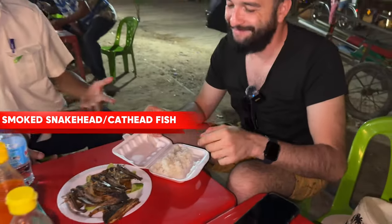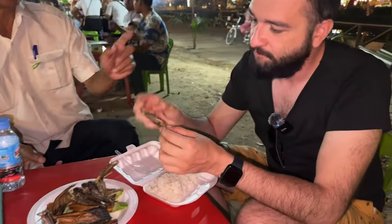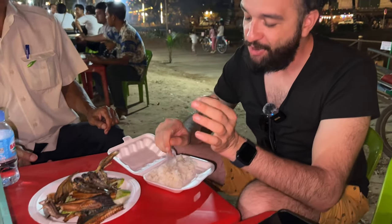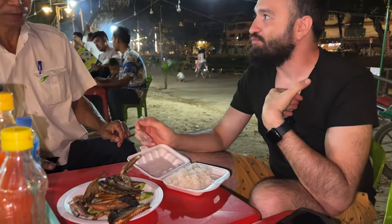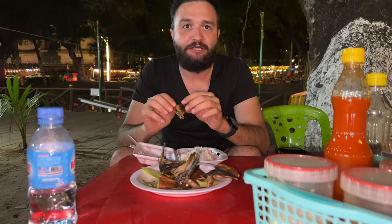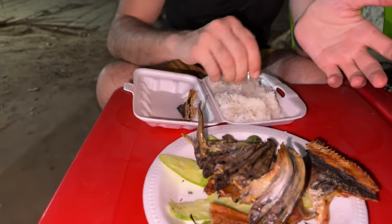Oh, so they eat this all day. Yeah. Is that good? Let's see. And this is, you can eat the whole thing. With the head? This is how good fish tastes like. It's salty, it's dry, not moist. I see why they eat it all day. It's so good. This is snake head fish. It's salted before in order to keep it in storage without relying on a fridge. And then they put it on the grill. It's amazing, I love it.